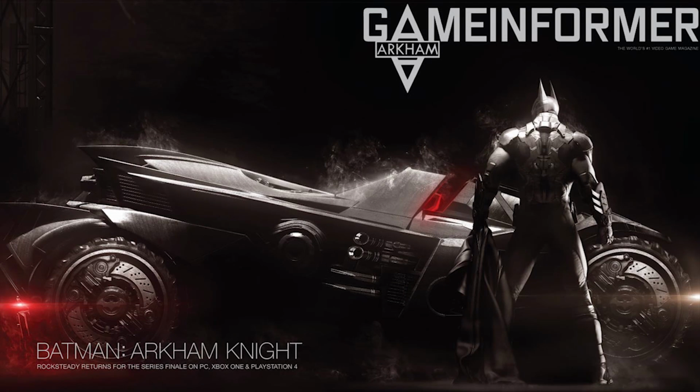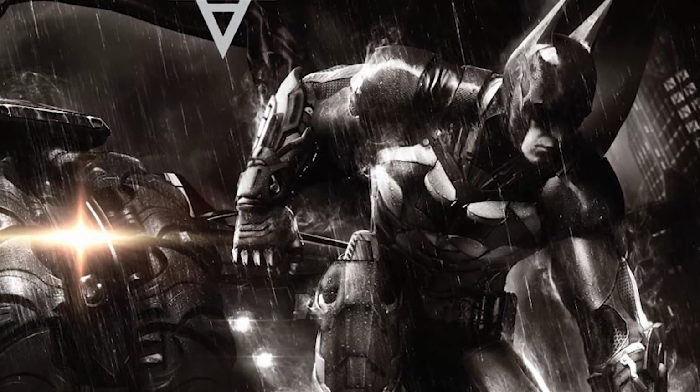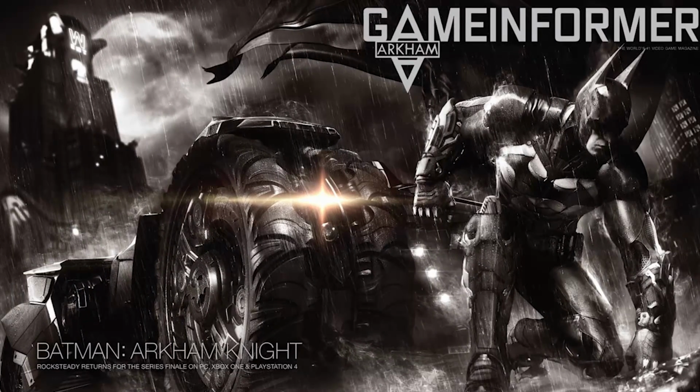The developers also felt as though moving and driving through the city was such a core experience to Arkham Knight that adding an instant fast travel feature would take away from that. In other words, it's safe to say that players will be sharing some quality time with the Batmobile in Arkham Knight. So there you have it, folks, new information on the Batmobile from Game Informer's article.